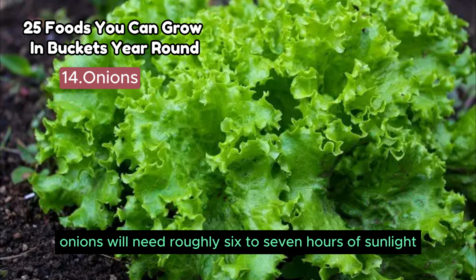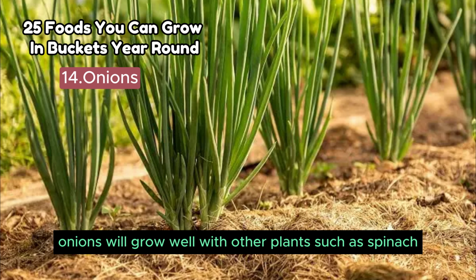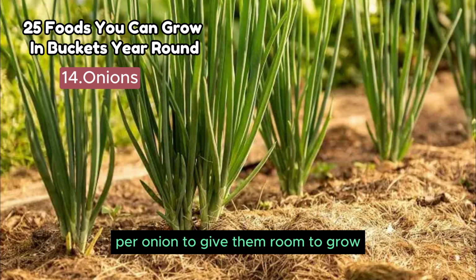Onions will need roughly 6 to 7 hours of sunlight each day and around 2 to 3 inches of water per week. Onions will grow well with other plants, such as spinach, but you will need to leave 3 inches of soil space per onion to give them room to grow.